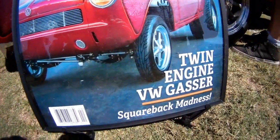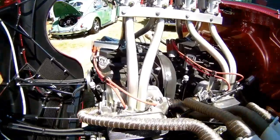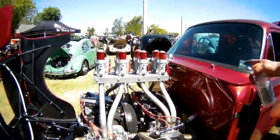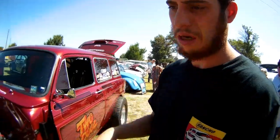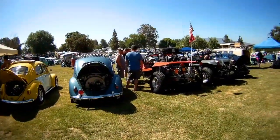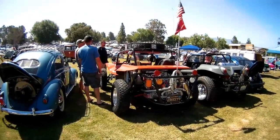The twin engine gas. Good lord. How do you do that? You're the fuel. How do you do that? You made them. Oh, you mate them. Like animals. God, there's just so many VWs everywhere. Ooh. I mean, just guilty of being white.